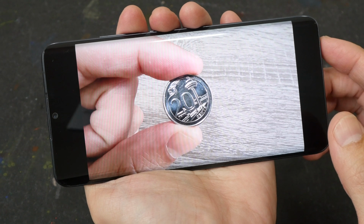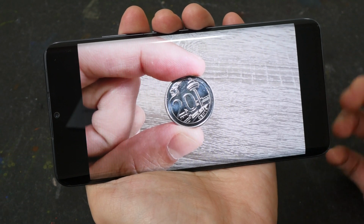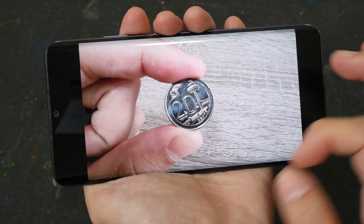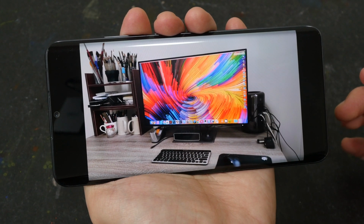This is the macro camera. It looks good on the phone, but when you view the photo on your computer's monitor, you're going to see the JPEG compression and the lack of details. Standard camera.